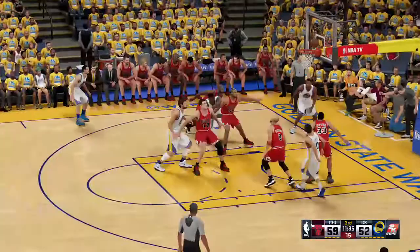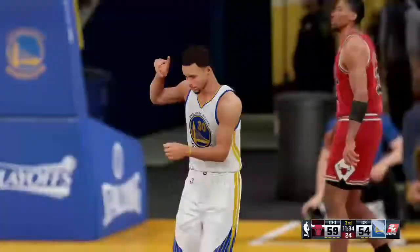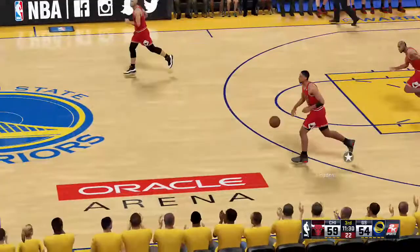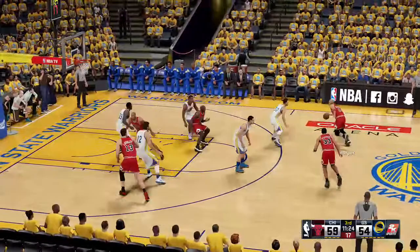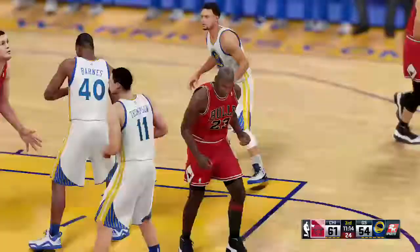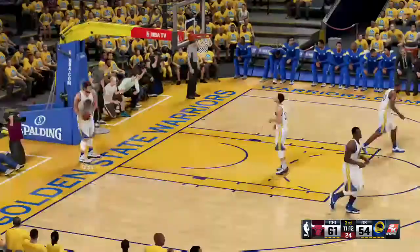Right block shot, and it's good off the glass. Curry's got 13 points. He's so tough to guard. He can fake you one way and then just spin right by you. Pippen, the pass to Harper. Feeds to Jordan. And that one's good. Jordan's got the lead up to 7 now for the Bulls.